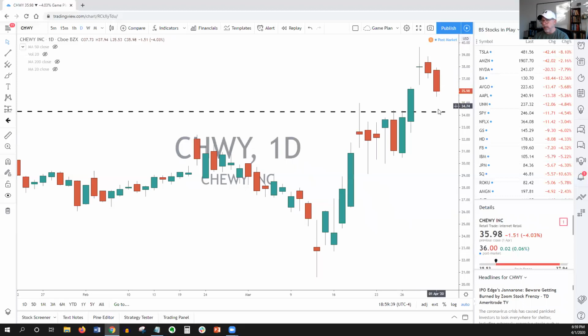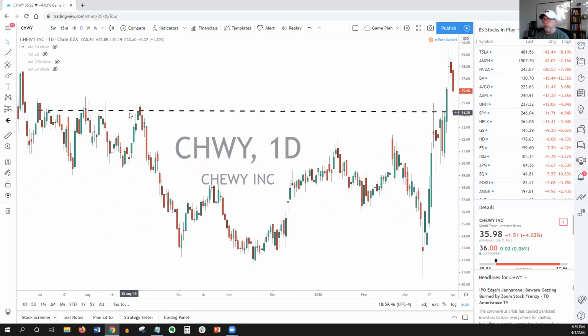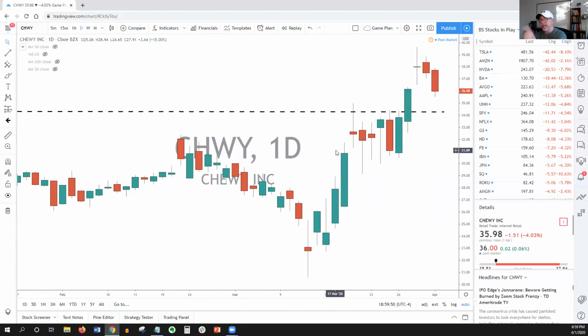I'm looking for this stock to open lower for a bid into this $34 resistance level. So you can see 34 is pretty significant. We punched through there. So this weak close in Chewy is actually good to set up a trade where we open lower tomorrow, a limit order down into this 34 area, probably like 34.25-ish, looking for that level to hold and have a new move to the upside. So this is actually one of my favorite trades looking into tomorrow.